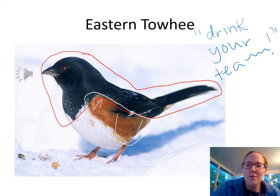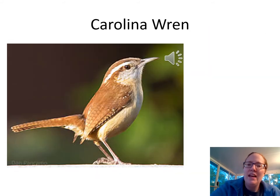That is the eastern towhee. Next is the Carolina wren. So the Carolina wren is a brown bird, and the most distinguishing thing about this one is its white eyebrow.